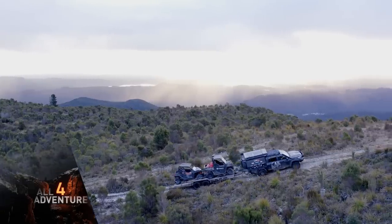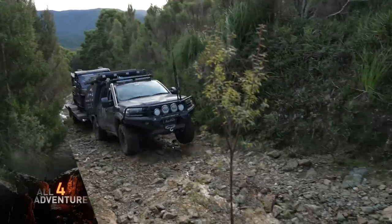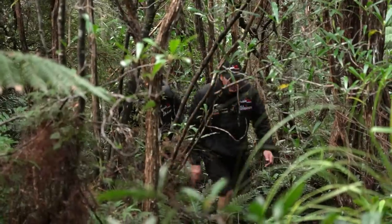Tasmania, the Winching State. Oh, I tell you what, I'm having so much fun climbing up this hill. It's nerve-wracking, but it's just fun. Like, you just feel the power of the truck, just grab traction and move forward. Trust me, boys, trust me.